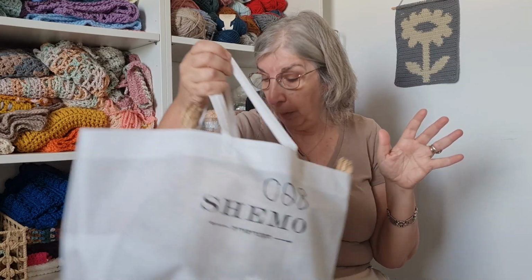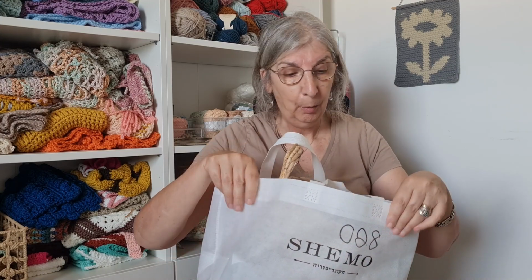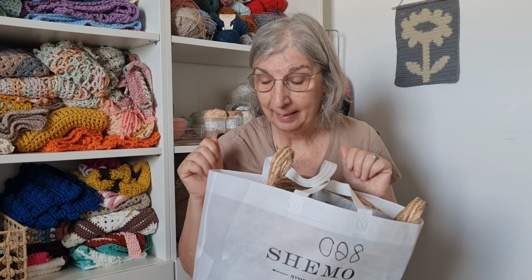shop, where you buy cakes and all kinds of pastries, and we order from them every week because we love their cakes. My husband loves their cakes, so they bring us their cakes in these bags, which are very sturdy and short and open, very wide. So I love them for my crochet projects. This is the story behind the bags, but I want to show you what's inside.